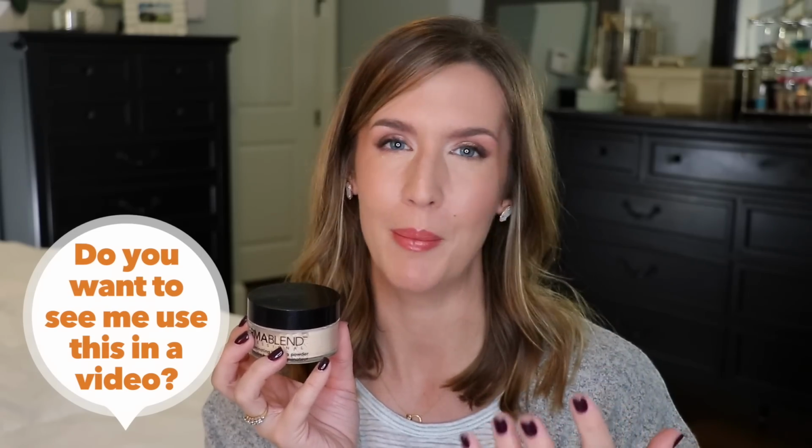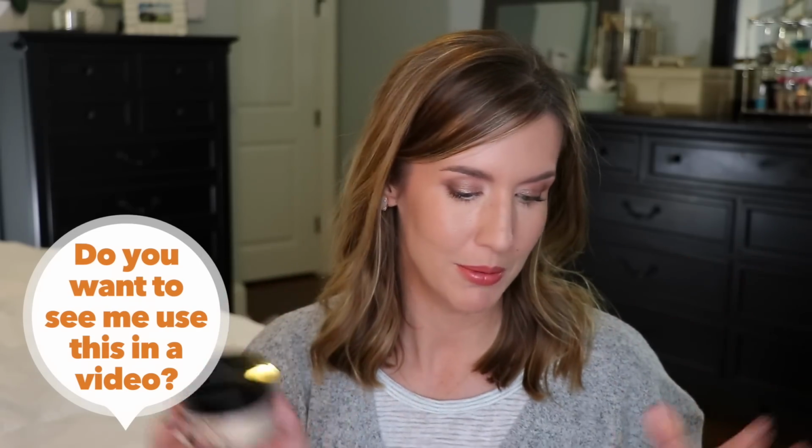I don't know if that made sense or not, but it just gives a nice soft warmth to the skin, but it doesn't appear to change the color of my makeup at the same time. I know that probably makes no sense, but that's just what it does.